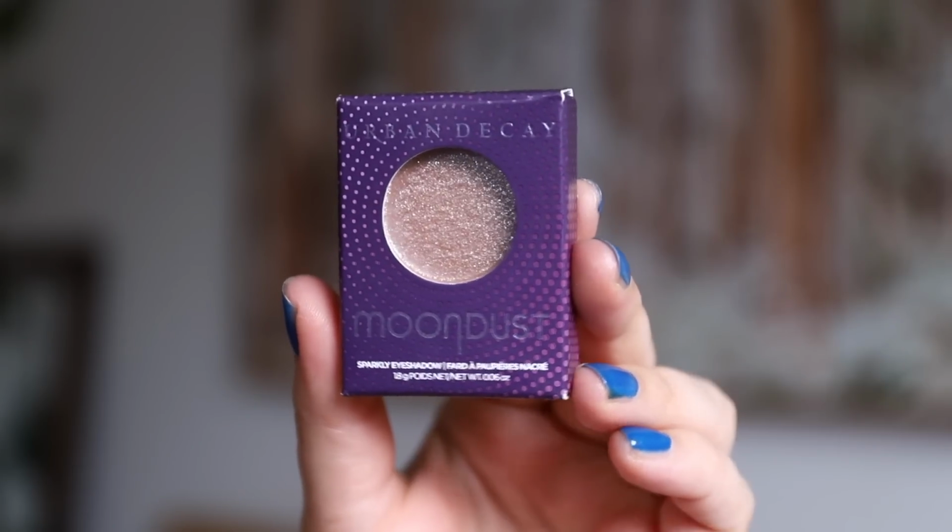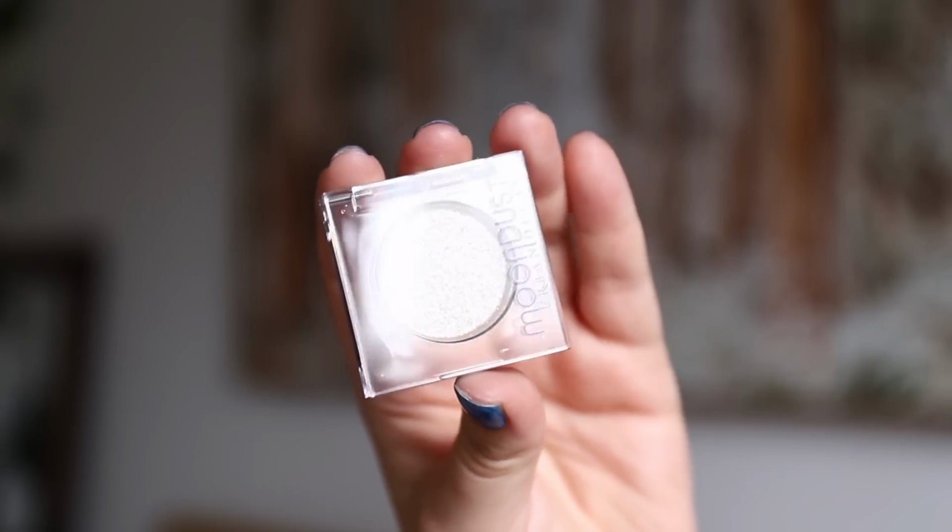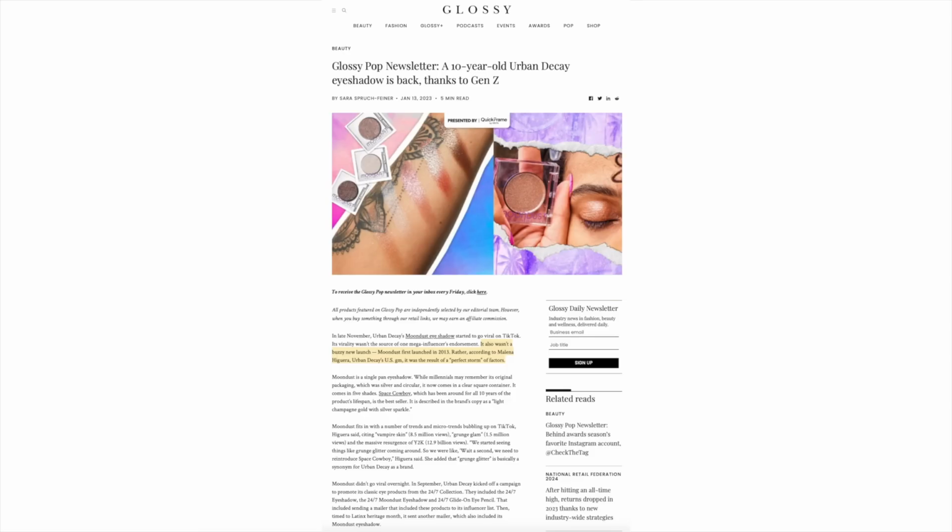And the one I want to talk about today is the Urban Decay Moondust Eyeshadow in the shade Space Cowboy. Now, this shadow and this shade has been around since 2013. I've had a couple of these eyeshadows. I had a palette of them. I had a single that was like a green. I never tried this particular shade.